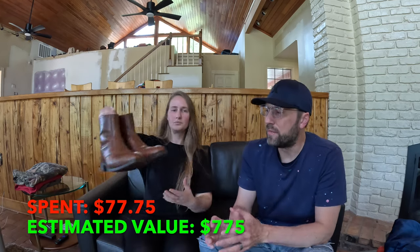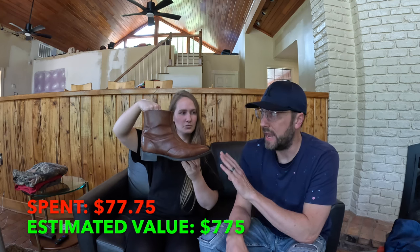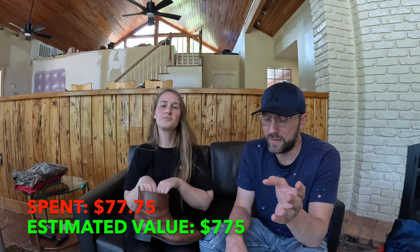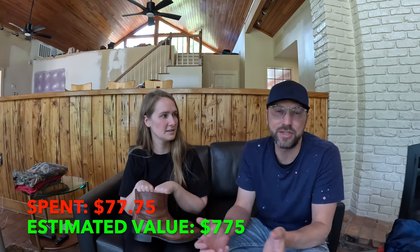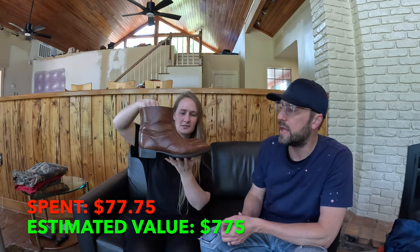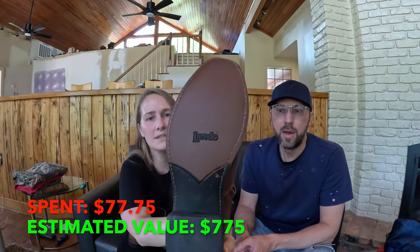Now, what's so funny is when I see boots like this, I always look for Thursday. I always think that they're Thursday boots. Y'all know we've shared in a recent video about Thursday shoes, and I did actually find some Thursday boots. I just didn't share it with y'all, and we've since sold them for $60. But these look like Thursday boots. They were not. They are Laredo.